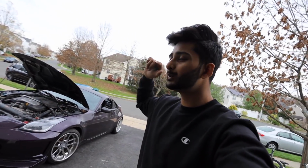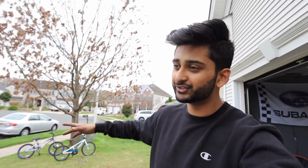I'm gonna run out to the store real quick, get new washers for this thing. Hopefully this thing is back on the road. The reason why I'm rushing it right now is because we got a huge mod for this car. Like a huge mod. And I can't tell you guys what it is because Amanda will kill me, but we got a huge mod for this car.